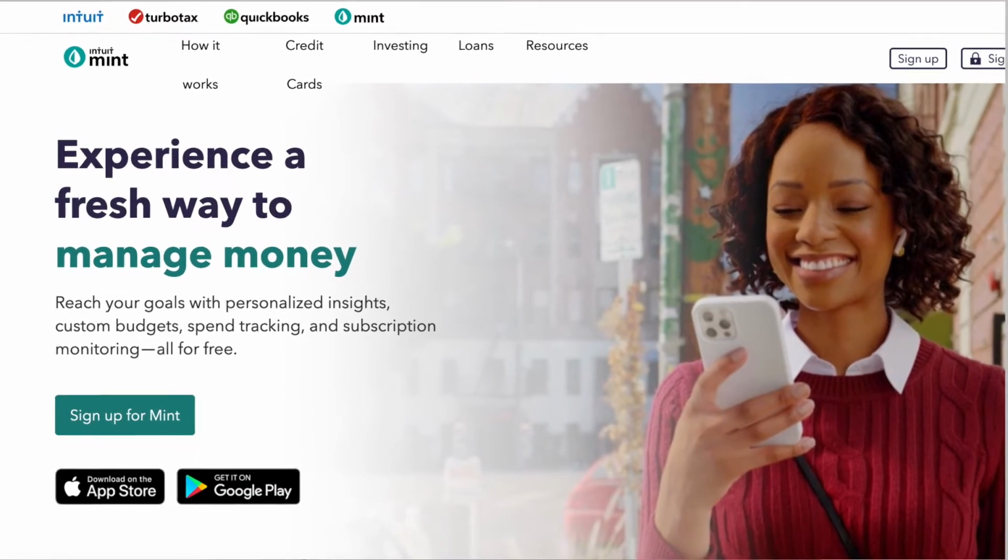What I love about this app is it's free. It allows you to sync all your bank accounts, all your credit cards onto the app, and it will track your expenses, it'll track your income, it tracks your net worth. There are even credit monitoring services, bill payment reminders, and you can even track your investments.